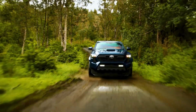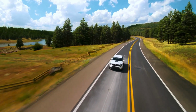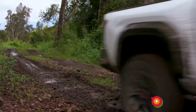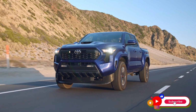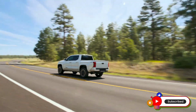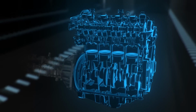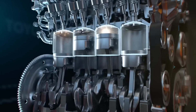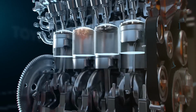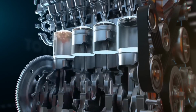Have you ever wondered why your car's performance isn't what it used to be? Are you frustrated with sluggish acceleration, rough idling, or that annoying decrease in fuel efficiency? What if we told you that 75% of engine performance issues are linked to simple maintenance tasks that most drivers overlook? Imagine your car's engine working hard every day, but slowly losing its power because of one thing: neglected maintenance.